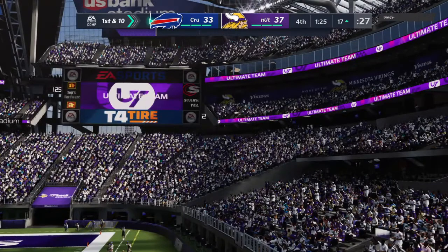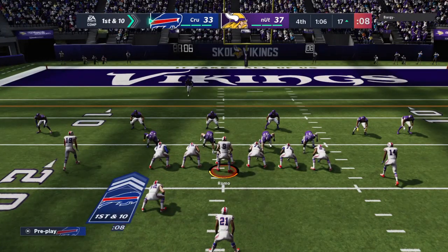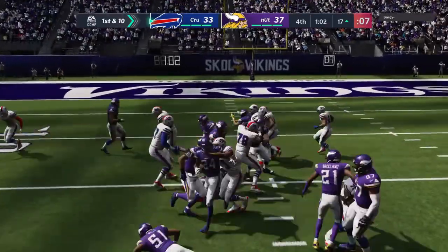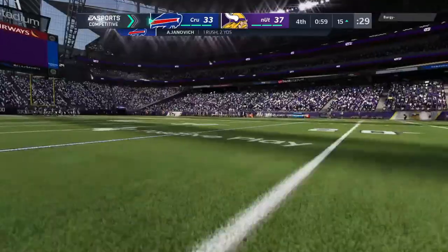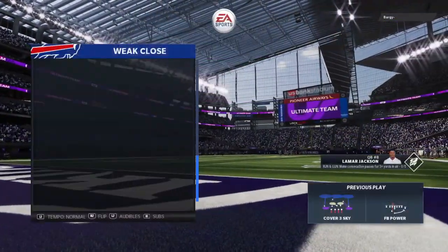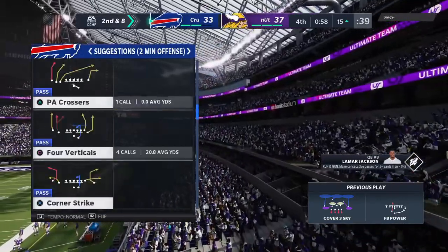So many teams want to throw the ball in this situation nowadays, but I love watching a team that has enough confidence to go ahead and run the football in that situation. It's almost a tendency breaker. 2 yards on the pickup there. It'll be 2nd and 8. Now the Bills are going to use the first of their timeouts as they get it with under a minute to go now in the football game.